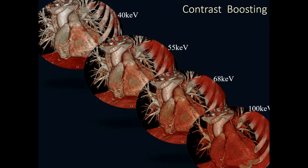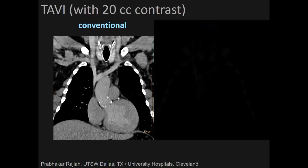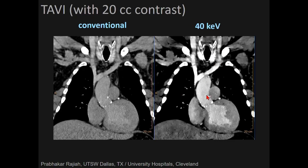Those are good for contrast boosting, and we've seen that with the original dual energy publications, where at the right ventricle, this is the same scan, same data set, reconstructed at 100 keV, and then here at 40 keV, you see much more contrast, or it looks like there's more contrast, more signal from the contrast in that same right ventricle on the same scan. So what's it good for? It's good, for example, for doing very low contrast acquisitions. This is a TAVR scan that Prabhakar Rajiah did when he still was at Cleveland. The images you get at 120 kVp will not look very good. The idea is that you look at the low monoenergetic imaging, and this was just of diagnostic quality, using only 20 cc's for both the cardiac and the chest abdomen pelvis CT.